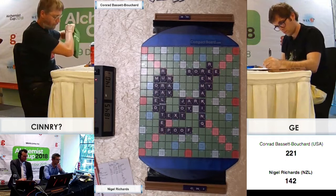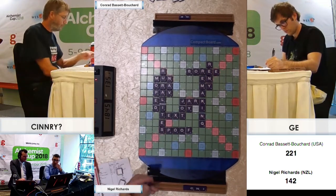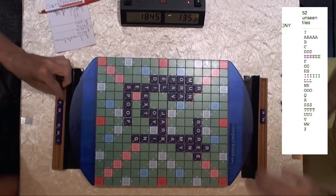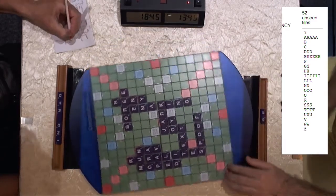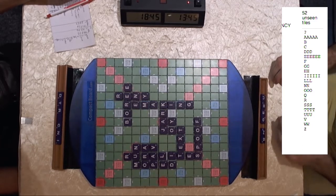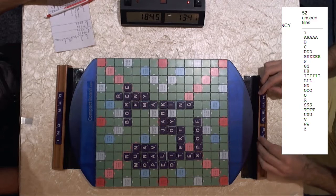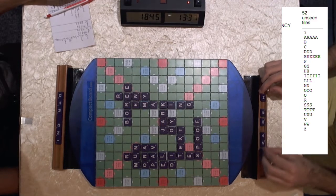I like this play a lot because he's got the seed to hook the MY a little later on. Ooh, yeah, very nice. And unlikely that Conrad is going to accidentally block it. Mm-hmm. All of the scoring opportunities for him are elsewhere on the board, really.